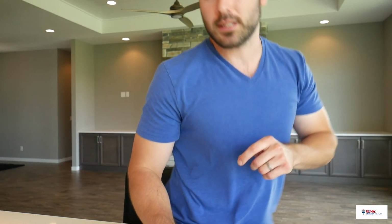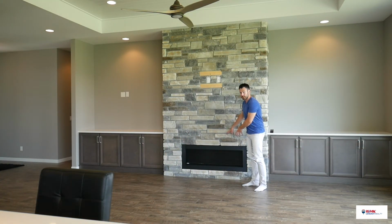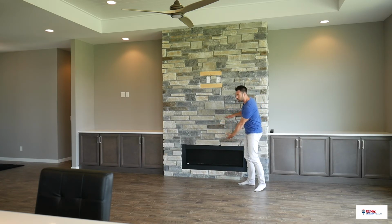Just like this fireplace. If you have a long fireplace just like this at the beginning of your framing process, and they framed it up, got the entire cavity for this fireplace built, and you decided that you wanted to put a big square one in here, they would have to rip it all out and redo it. So to save time and save you more money, make sure you don't change any selections after the framing process.